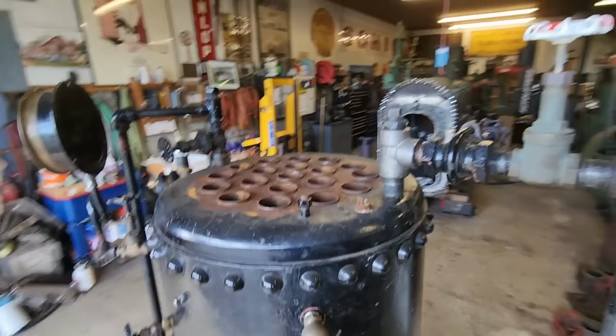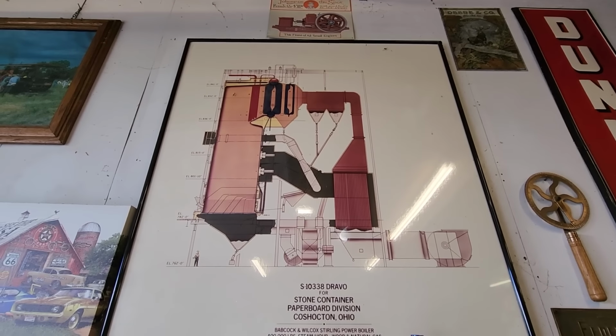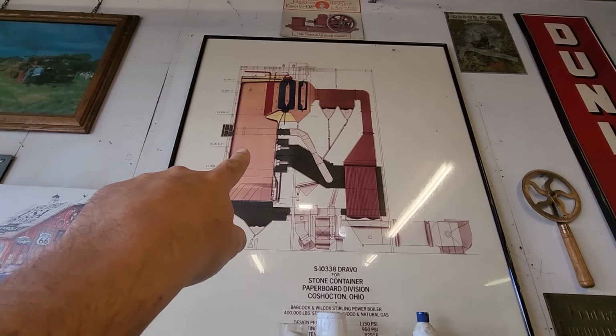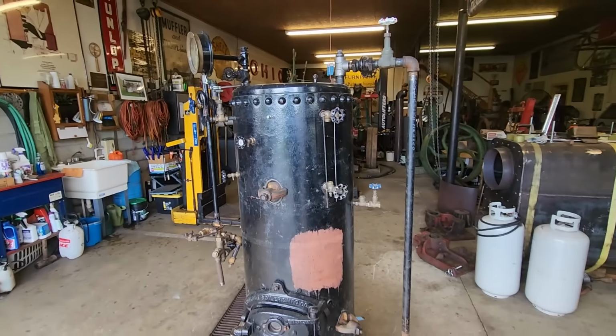Fire tubes, I think, your modern boilers, kind of like this one up here. That's a big giant boiler. That was a water tube boiler. You can see right there how big that thing is. That's a person. That's a boiler. Anyway, fire tube boiler. I don't know how many horsepower this boiler is. It's not very much. 6 horsepower maybe.